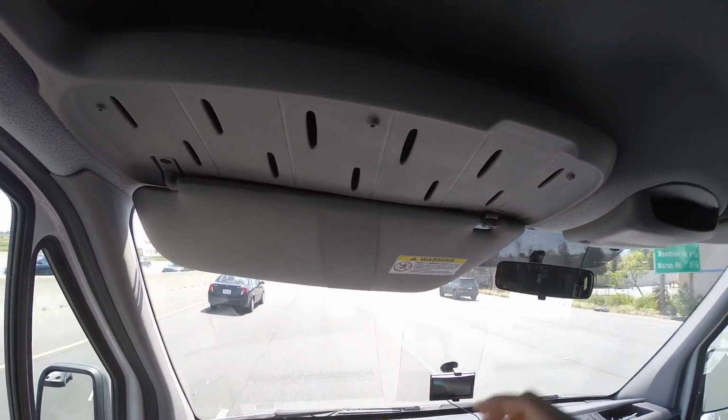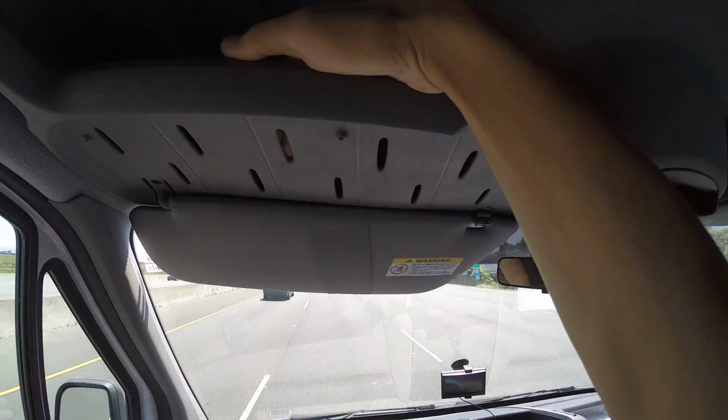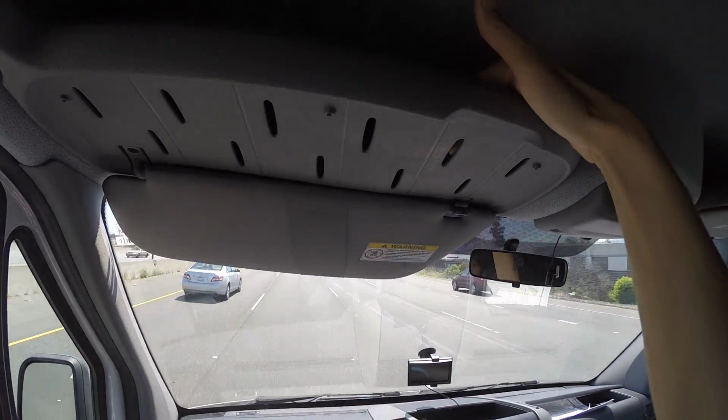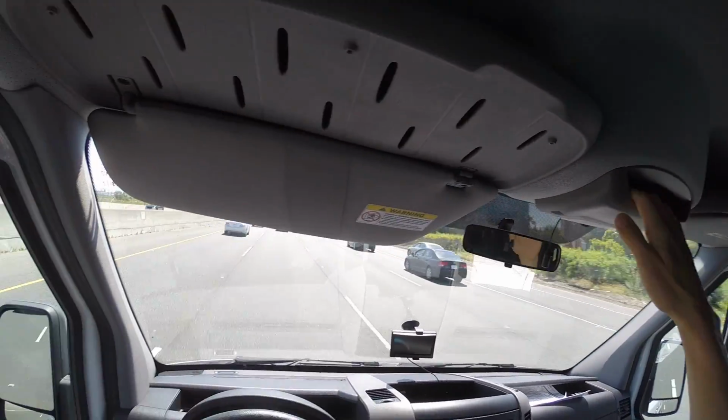What else we got going? Oh, these little holes in the storage. The Transit actually had that in the first year, but then they got rid of it because stuff falls through. They were bigger on the Transit, so it was more of an issue, like pens and so on. Some glasses storage here.